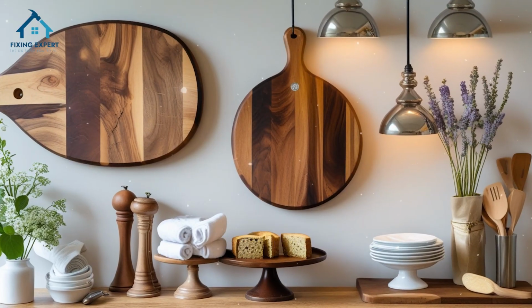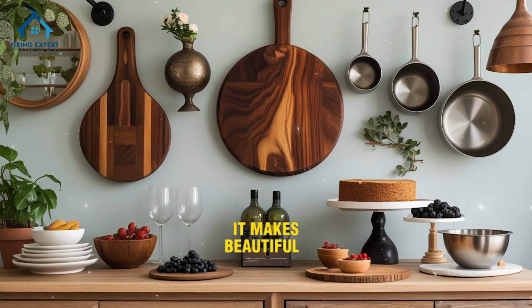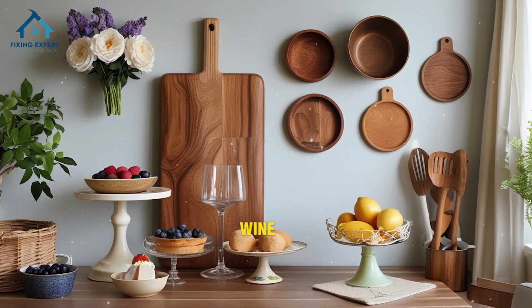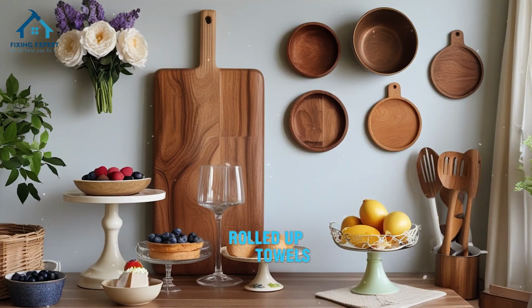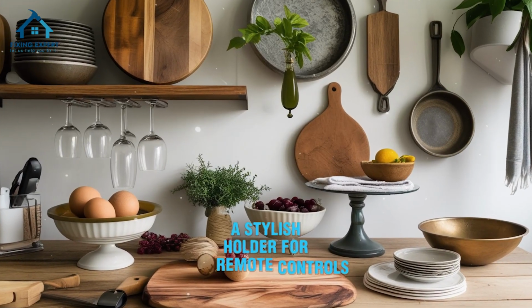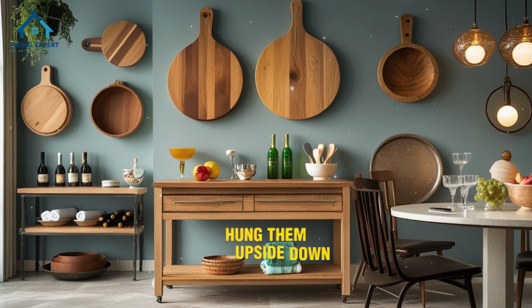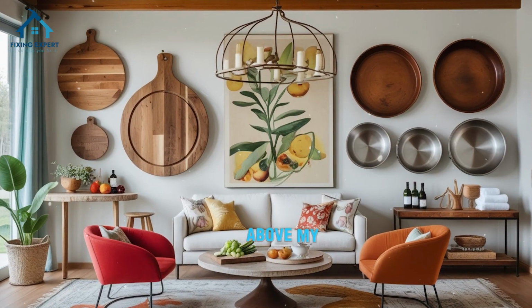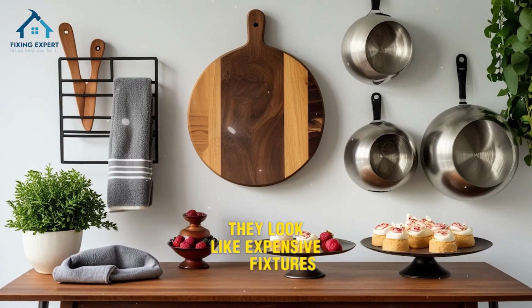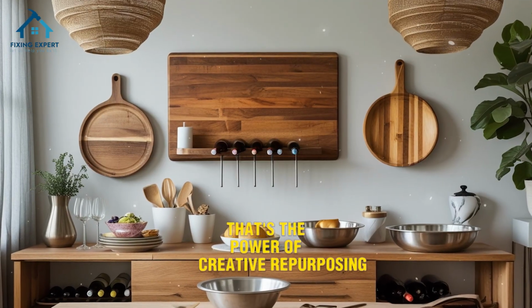Hack number 11. Kitchen items in your living room. That wooden cutting board? It makes beautiful wall art. Stand it on a shelf or hang it on the wall. Wine racks work perfectly for storing rolled-up towels in bathrooms. A pretty cake stand can become a stylish holder for remote controls on your coffee table. I took 3 metal mixing bowls, hung them upside down, and turned them into pendant lights above my dining table. Everyone asks where I bought them. They look like expensive fixtures but cost less than $25 total. That's the power of creative repurposing.